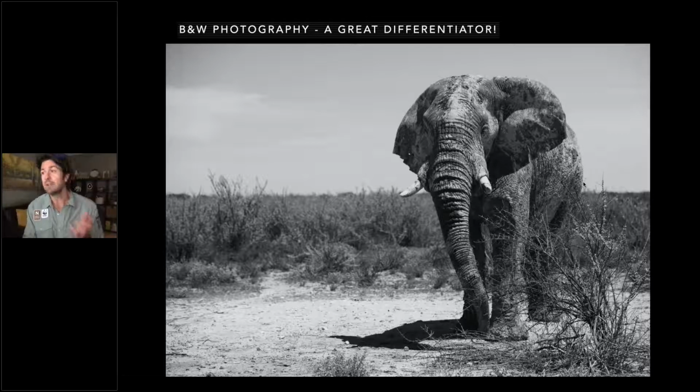But again, taking black and white photos is a great differentiator as well. I don't think many people shoot in black and white these days because it does require big, bold subjects or big, bold landscapes to do so. But if you're out on safari anywhere in the world, it's a great tool to have. And really what you're trying to do with it is not necessarily take every photo on the computer and play around.